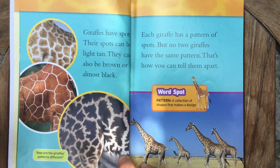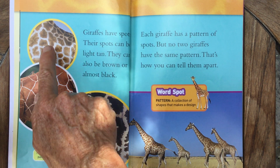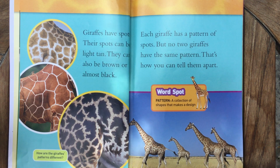Giraffes have spots. Their spots can be light brown or tan. They can also be brown or almost black. Do you see the different patterns that giraffes can be? All of these are giraffes with different spot patterns. Each giraffe has a pattern of spots, but no two giraffes have the same pattern. That's how you could tell them apart.